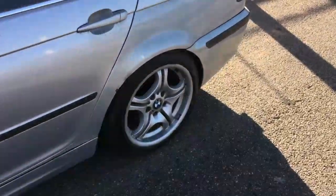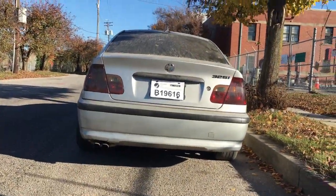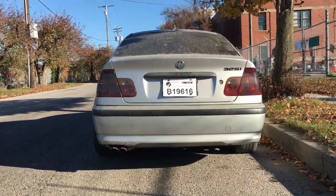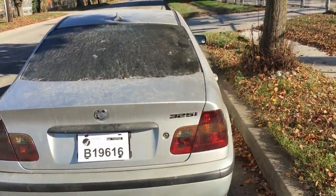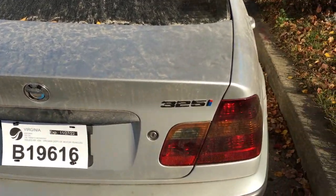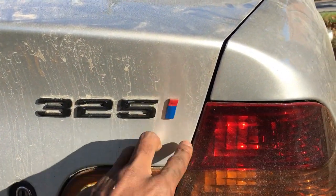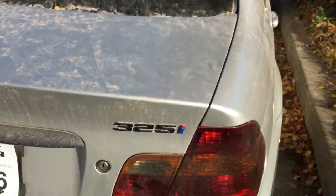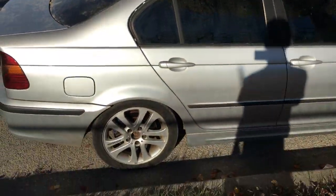Got a little cool stockies on there, with my other style 68. Sorry, the camera's hella shaky, but this guy blacked out the badges and the tail lights. Not my style, but it's okay for now. We're gonna change that out. Probably gonna get a new badge right there. I think this is kind of cool. I've never seen anyone do this where it's this 325i, but then they got a red and blue eye, you know, the M colors. I think that's pretty cool. Moving on this side, nothing really special.